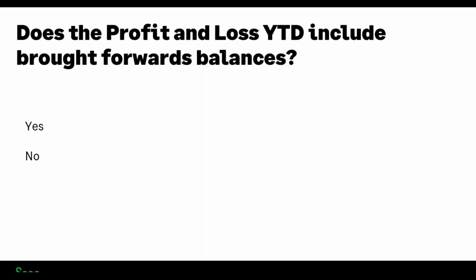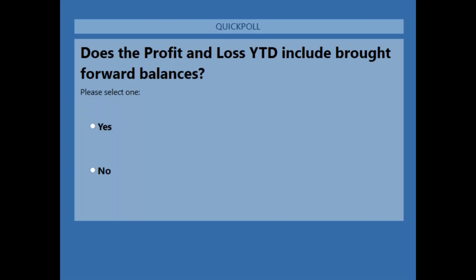So, does the profit and loss year to date include brought forward balances? Yes or no? 50-50. If you're unsure, you've got a 50% chance of getting it right with a guess. Or if you've used this area of the software before and you're able to, you could quickly check. So does the profit and loss year to date include brought forward balances?